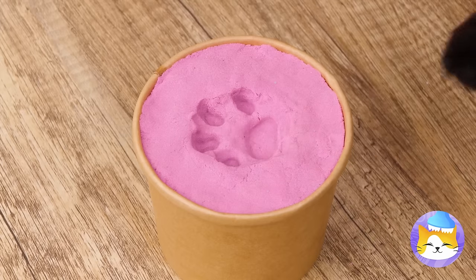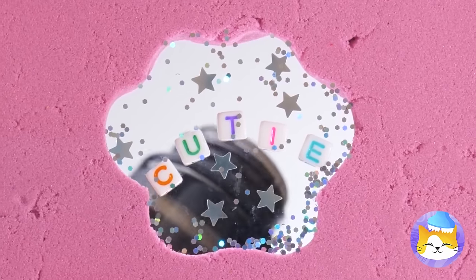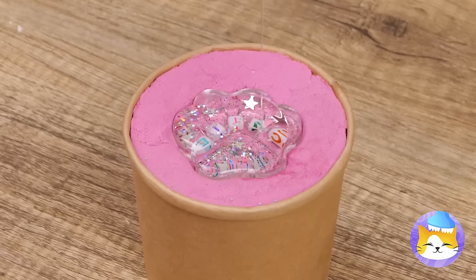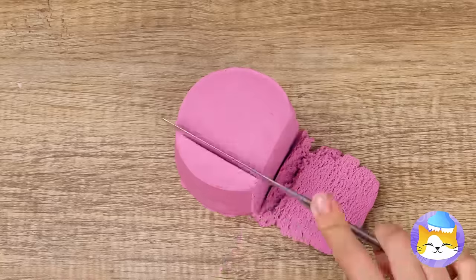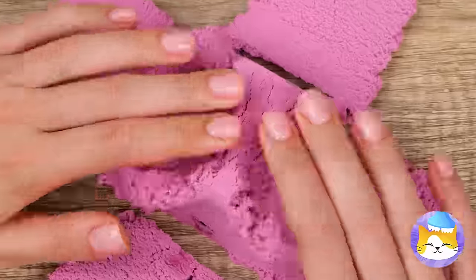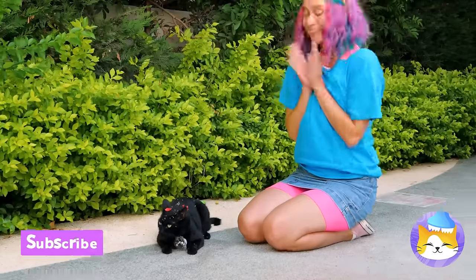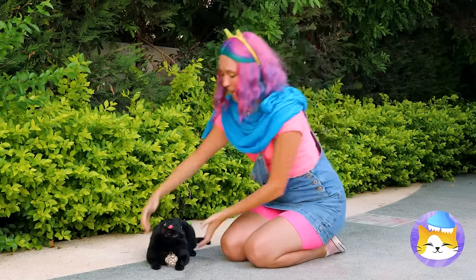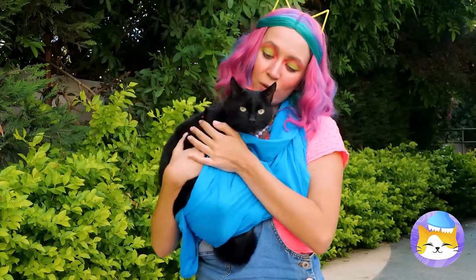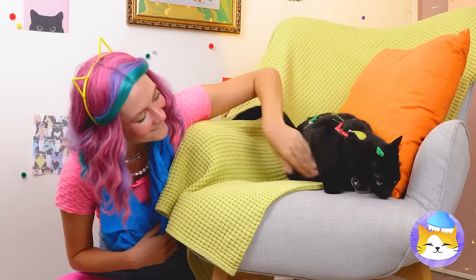People save baby footprints. Why not do the same for your fur babies? And here comes the fun part, breaking it all to pieces. Huh, this cat doesn't look like he belongs to anyone. So let's fix that. Make your shirt into a pouch. And bring him to your house, which shall henceforth be his house.